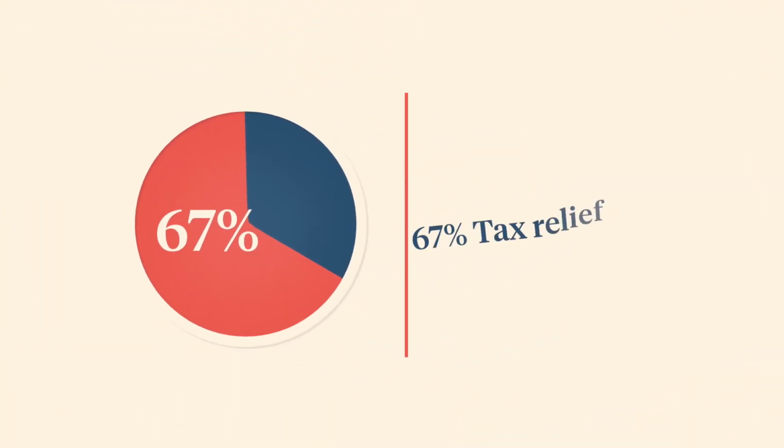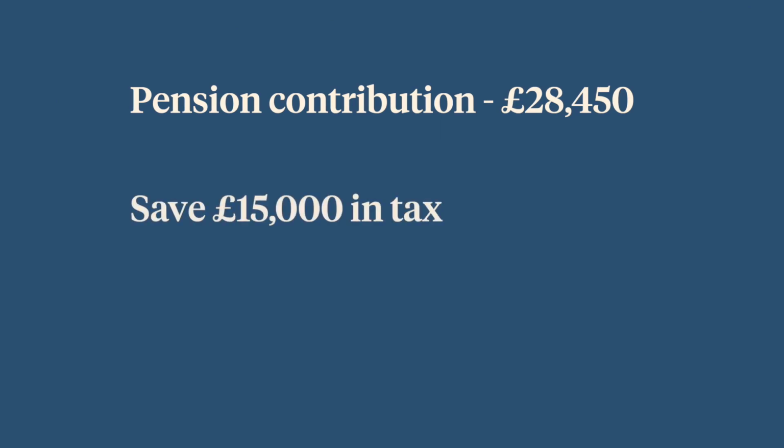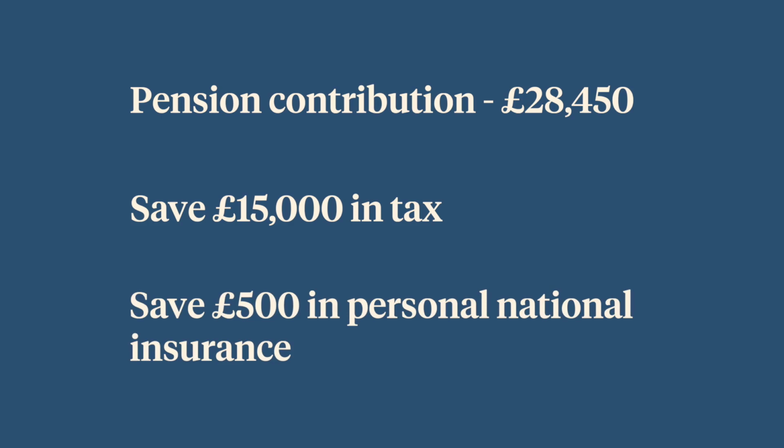Pretty helpful. This has an even greater effect if your pension contributions are made via salary sacrifice. It means you can get up to 67% tax relief by making contributions in this way. If your employer passes on their national insurance savings, you'll turn your £20,000 pension contribution into £28,450, save £15,000 in tax immediately, and £500 in personal national insurance. So you'll be a whole £23,950 richer simply by making pension contributions.